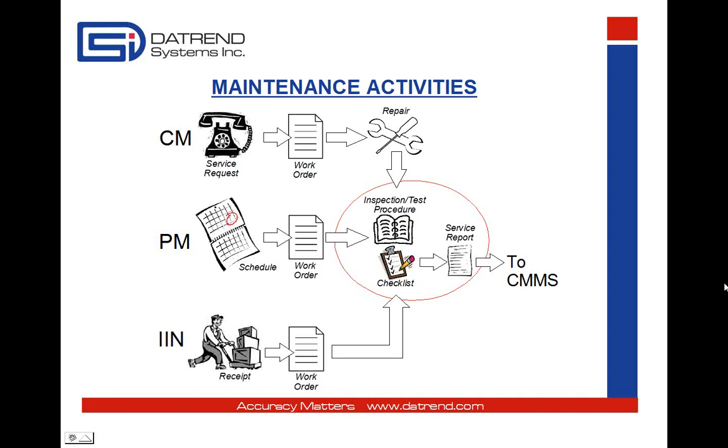Therefore, almost all the maintenance activity eventually funnels through an inspection and testing process, which I'm showing here in a red circle. Inspection and test can be based on the manufacturer's procedure, or under AEM, the hospital can develop its own procedure. Typically, the work's documented with a checklist, and best practice says this should be completed while the work is being performed. Checklist forms part of the service documentation or report, which goes back to the CMMS for entry into the equipment history.